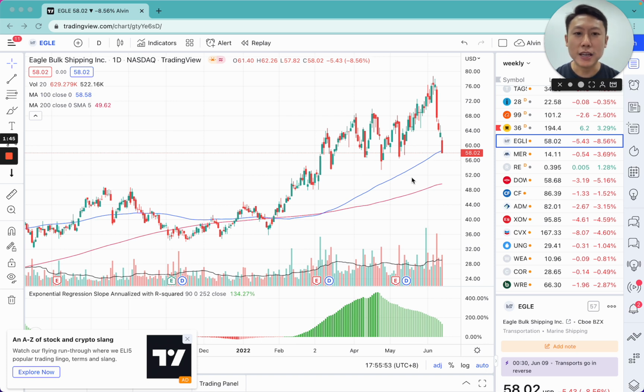That's very drastic. And the sell rule that I'm talking about is this moving average. This blue line is a 100-day moving average. So the momentum rule is that if the price is below the 100-day moving average, sell. Okay, yes, even though the momentum is still positive, but you don't want to take chances. This might be the start of the collapse of the trend.